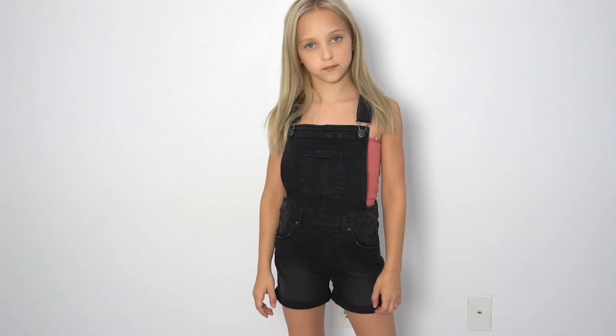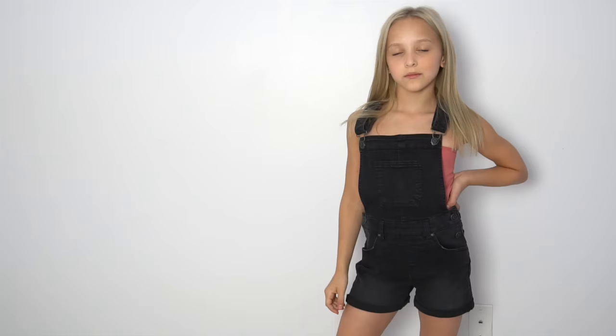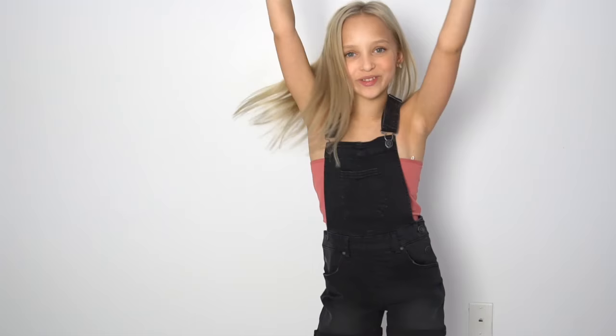This is another summer must-have. You have to have overalls. I have a bunch of overalls, so I got a black pair of overalls. I think they're really cute. They're from Tilly's, and they were $20 on sale, which is a really good price. And I also really love how tube tops look under overalls. I think it's really cute. And this was $6. This whole outfit right here was $26. What a steal.